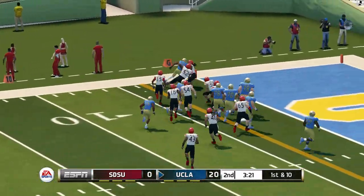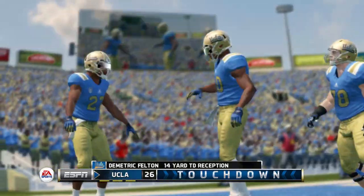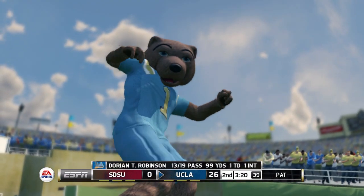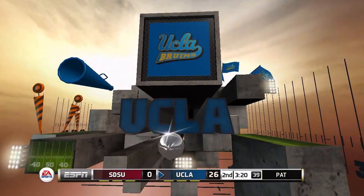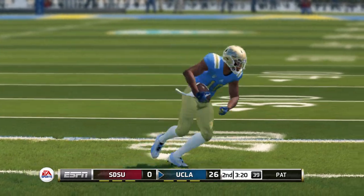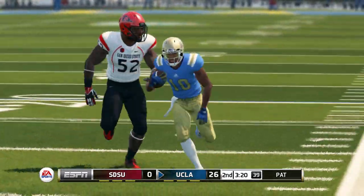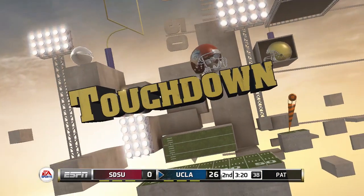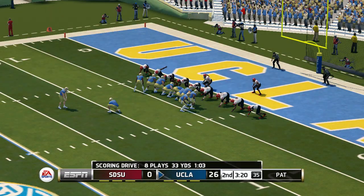Quick out to his receiver. Touchdown, Bruins. You hate to say that a game is over so early, but unless they make some incredible changes and fast, I just don't see how they can come back from this.